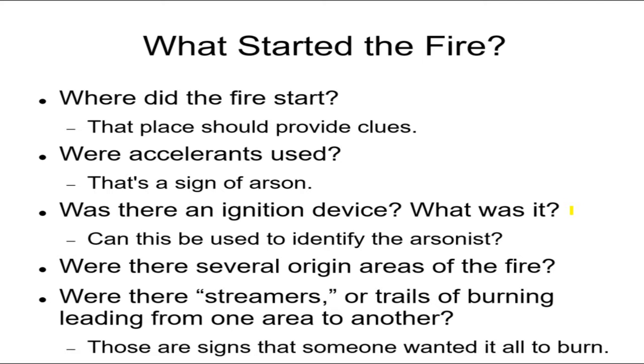You can find it. Maybe it's a candle. If it was, let's say, a lighter with the initials JTR on it, well, then you know it was started by John Thomas Rourke. That's just an inside joke. Anyway, there are lighters and other items that have people's names on them, and you can actually get clues from that. So we want to know that, and that's going to be at the place where the fire started. So we want to look around there.